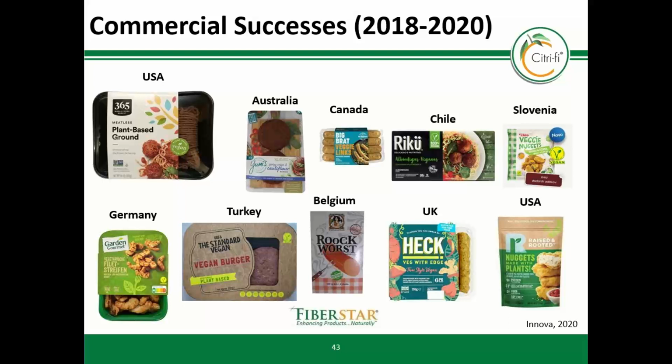The meat alternative area is one of the most mature plant-based markets, but it's still growing exponentially due to increased demand. Here are a few examples of products containing citrus fiber. As you can see, citrus fiber benefits not only patty-type products, but also links, cutlets, nuggets, and many other formats.